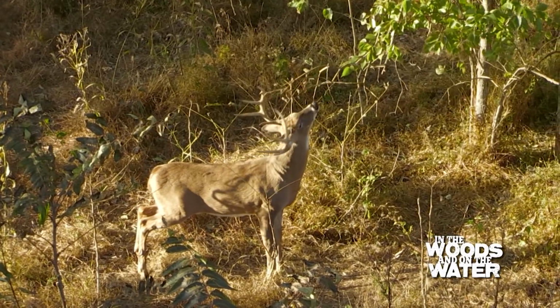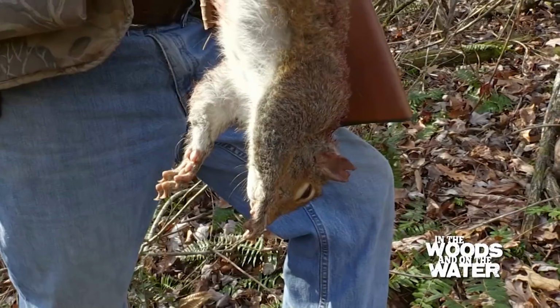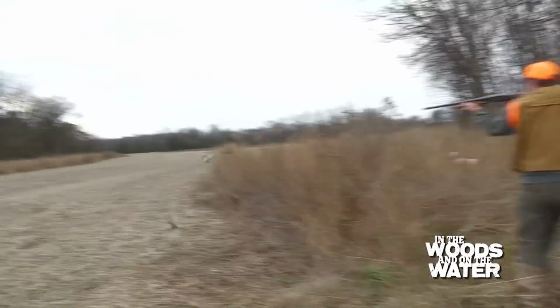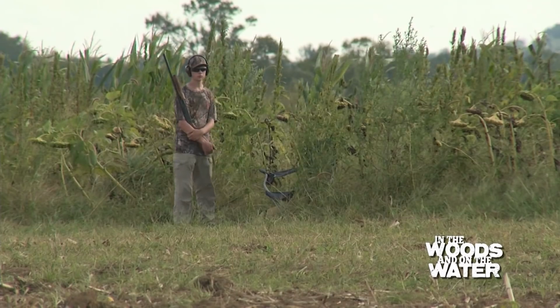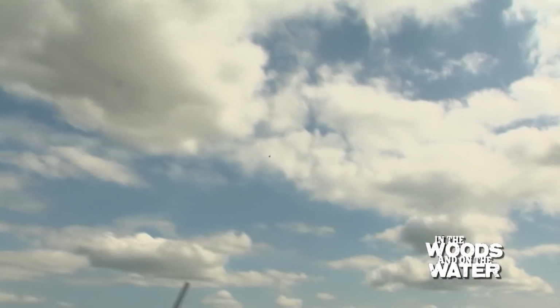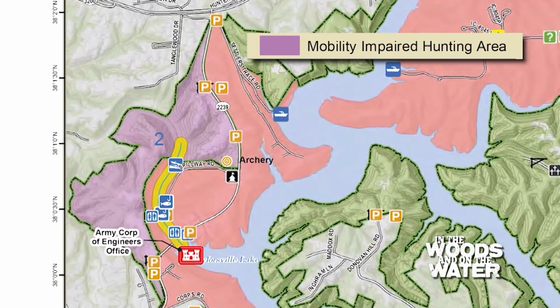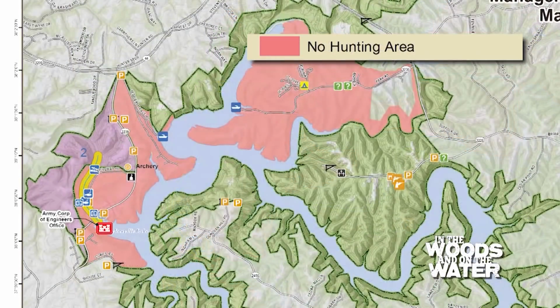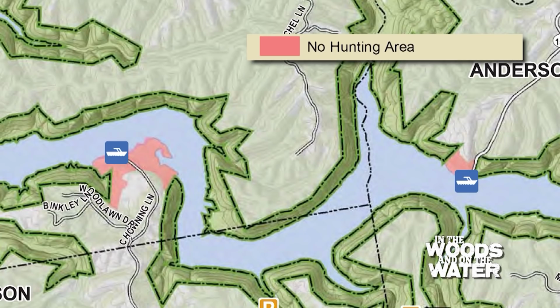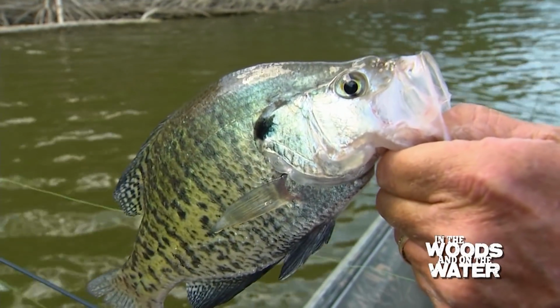Taylorsville Lake WMA offers a variety of hunting opportunities such as deer, turkey, squirrel, rabbit, upland game, and waterfowl. Several fields are prepared for doves, which numerous hunters enjoy in early September. Also, the WMA offers mobility impaired access to permit holders in designated areas. Before hunting on this WMA, please pay close attention to the maps for the no hunting areas. When it comes to fishing, largemouth bass and crappie are the most popular sought-after fish species on Taylorsville Lake.